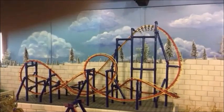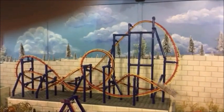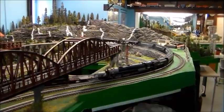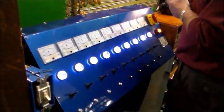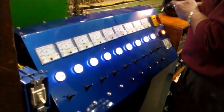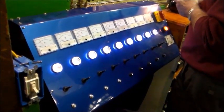Covering at least 15,000 square feet of the first floor of this building, in which, by the way, Gary has carved out an apartment as well, this massive layout features over 2 miles of guardrail track. To better handle one of the larger sections of this big layout, a one-of-a-kind transformer panel has been created. It pumps out 124 amps of 17-volt AC power.